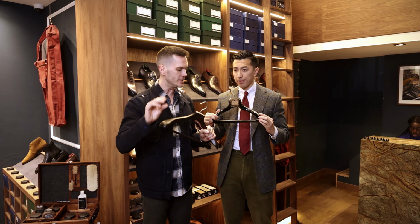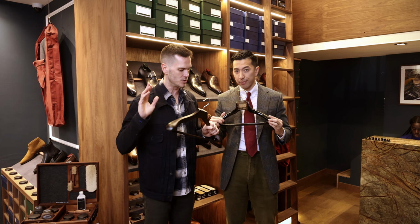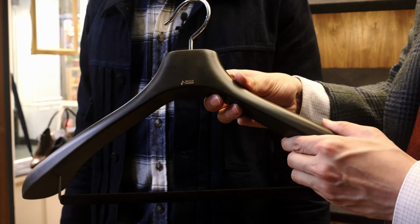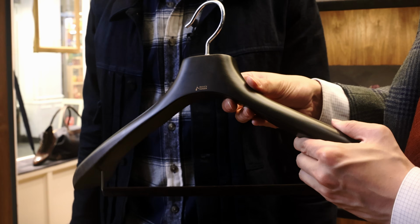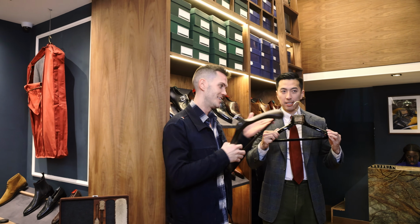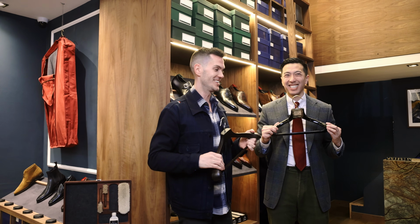Absolutely. If you're strictly concerned with taking the best possible care of your suit jacket, then you can tap out here. But if you really want the finest that man can produce, and there's every reason to want a work of art, right here, you can get it from Arterton London.